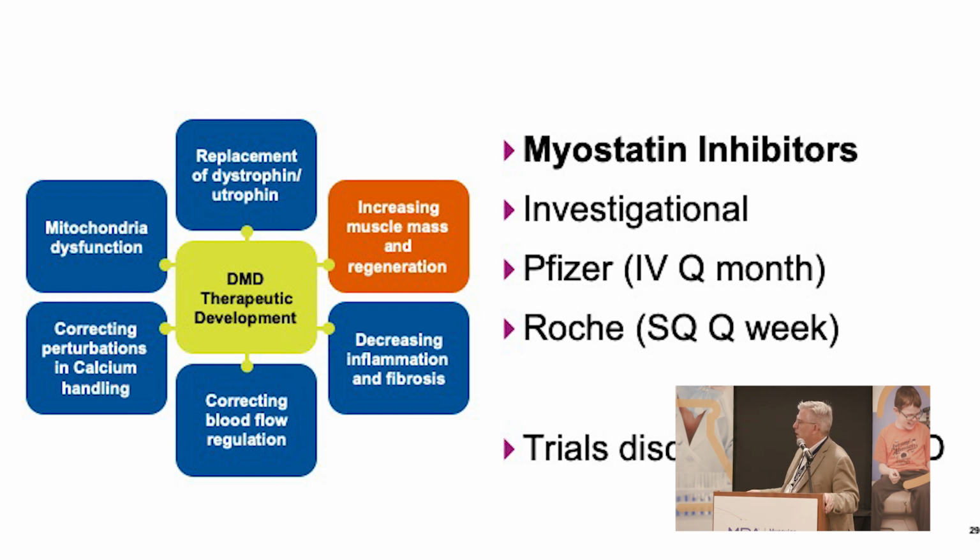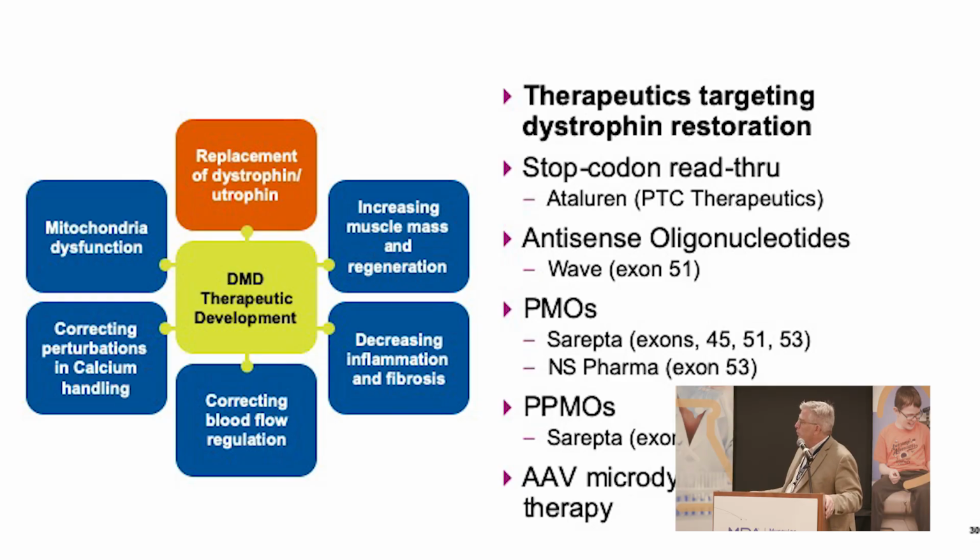Part of the issue is that myostatin is already downregulated to a large extent in Duchenne patients. So the degree to which you can further decrease myostatin in a meaningful way probably is not going to pan out to have a therapeutic effect in Duchenne. So these trials have largely been discontinued in Duchenne dystrophy, really all the myostatin inhibition approaches. That doesn't mean it might not work for other muscle diseases or muscular dystrophies, but it just doesn't seem to be working in Duchenne.